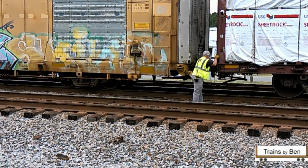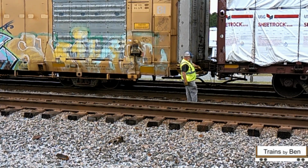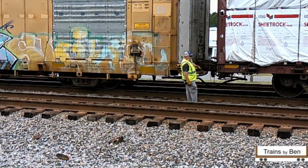Well, the brake air line pressure test has passed. He's now calling for the engineer to go ahead and pull up, and he has the coupler uncoupled in his left hand, has that lever pulled out.